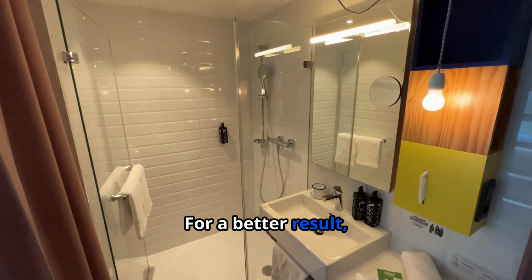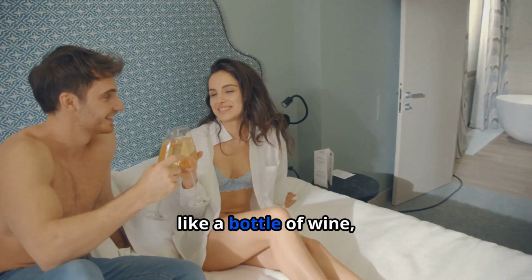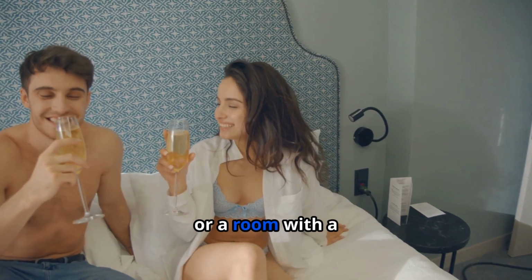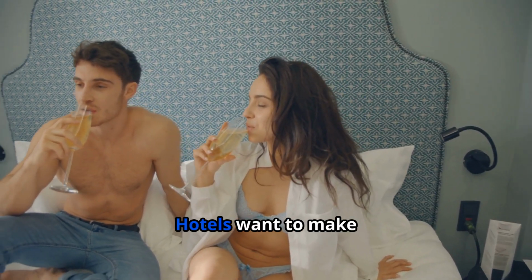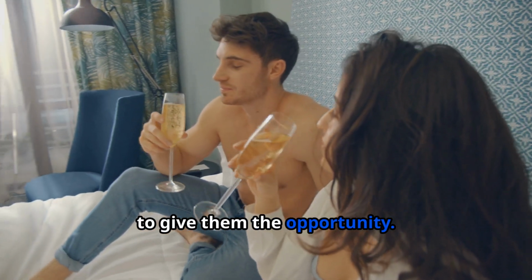For a better result, call the hotel a week in advance. They may offer complimentary perks like a bottle of wine, a dessert, or a room with a superior view. Hotels want to make your celebration memorable, but you often have to give them the opportunity.